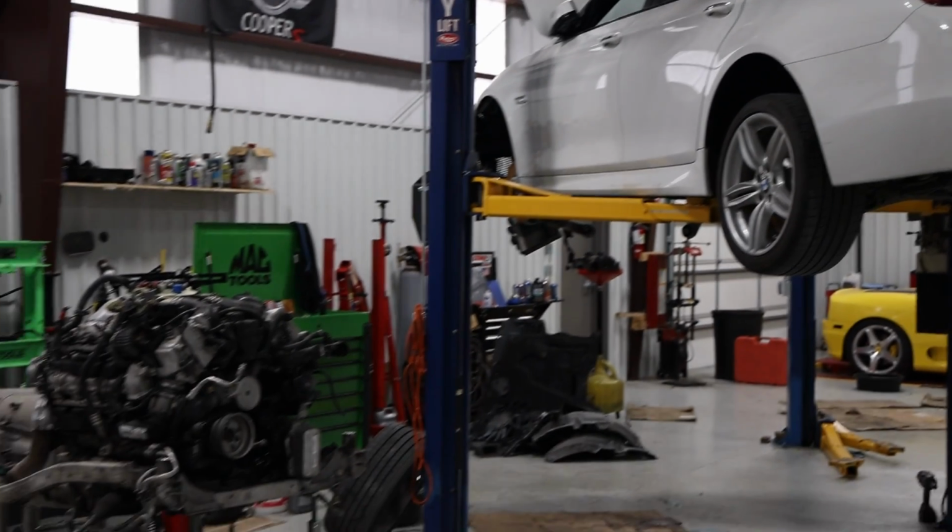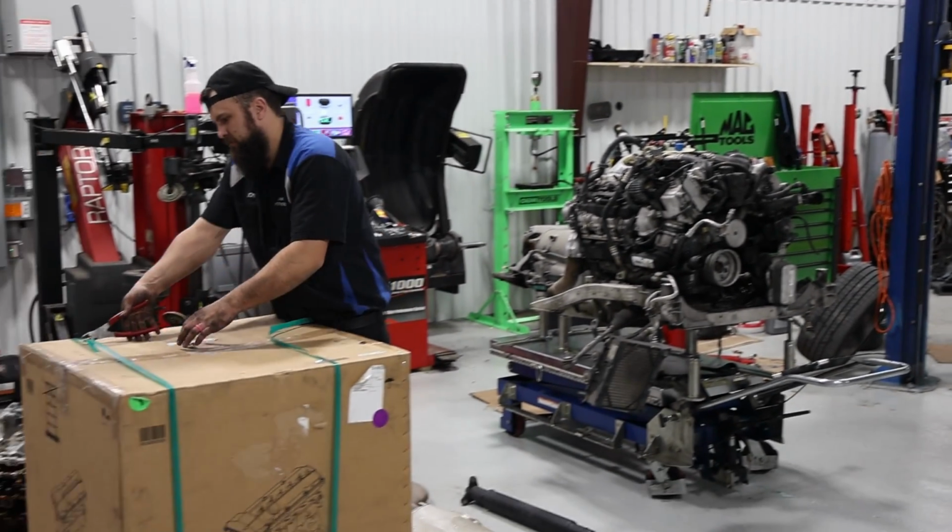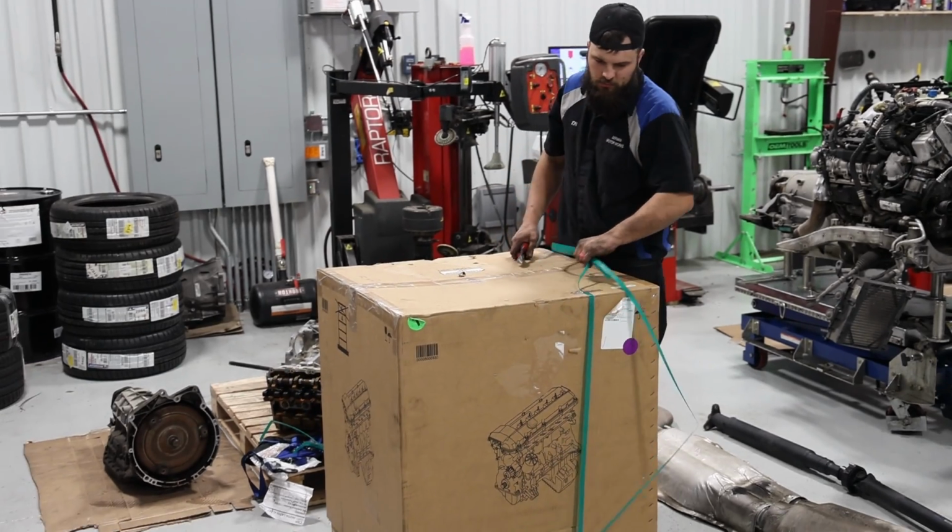We're gonna get this stripped down and get the new one assembled and get this thing back in the car.